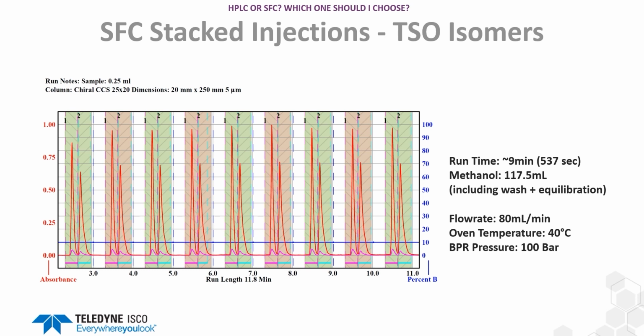And we're seeing pretty good separation throughout all 10 injections, and this really cuts down on our amount of runtime.